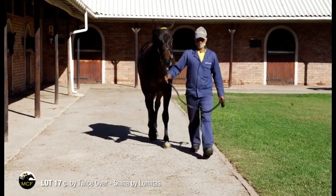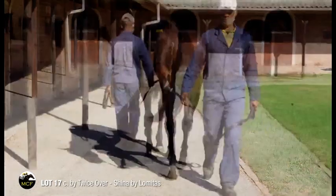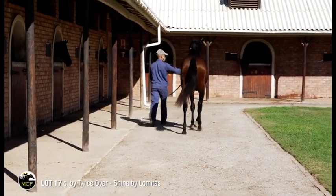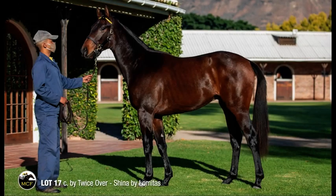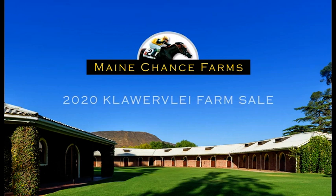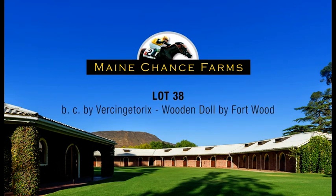So I think once again we're quite lucky with this little draft we've put together for the sale, mainly colts, which always helps you for resale purposes. And I think he's a colt that a lot of pinhooking type of buyers will be looking to possibly put on the ready to run at the end of the year. He's a smart horse and he's got the pedigree to match. Yeah, lovely breeding. Lot 38 is a bay colt by Vercingetorix out of Wooden Doll.